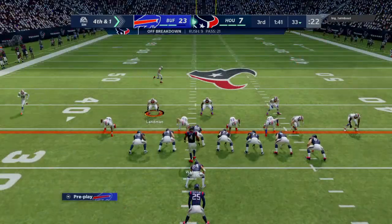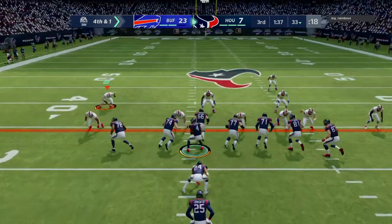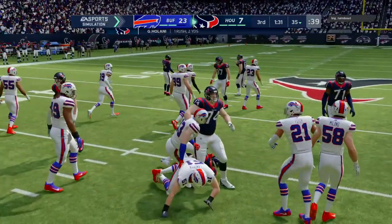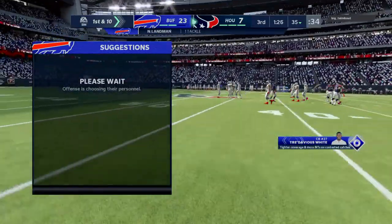And how about this one now? In their own territory, a gutsy call. They're going to go for this on 4th and a yard. They'll try and run for it. And he's going to have the first down, yardage to the 35. A big roll of the dice on 4th and 1, but it pays off.